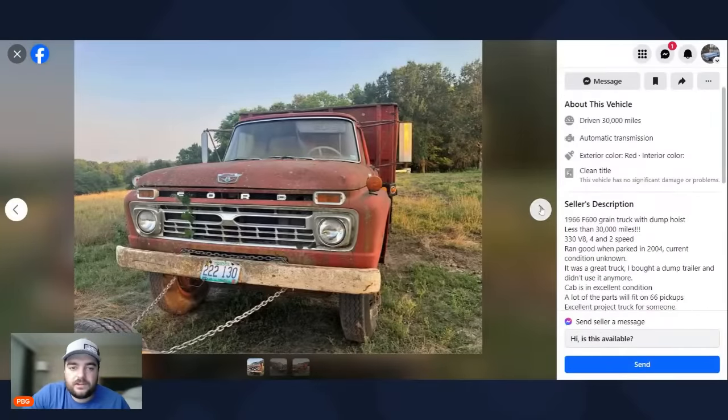Oh, that thing's been whacked. Oof. Even in this potato photograph, I can tell that this whole bedside is body filler. Oh man. Body filler doesn't bother me, but it should be reflected in the price of a vehicle. At least he's taking close up pictures, trying to show the gaps, but you can see the filler swelling in the paint right there.